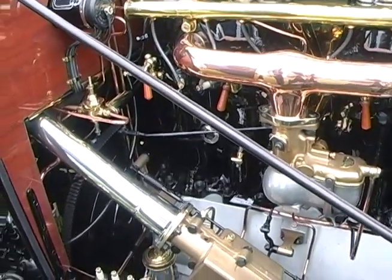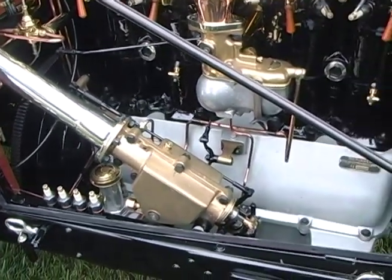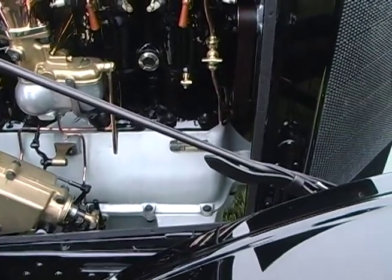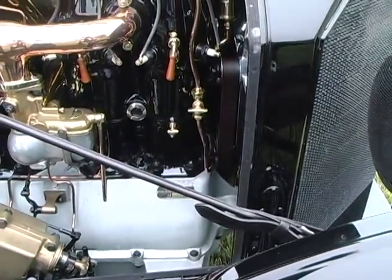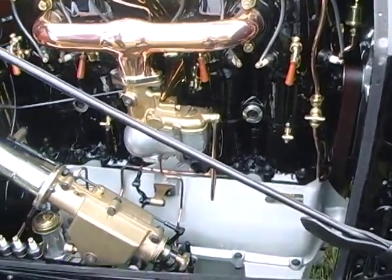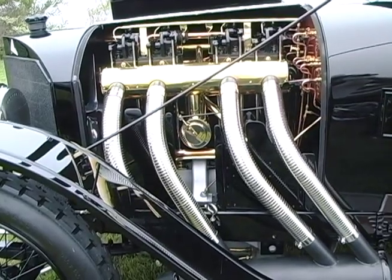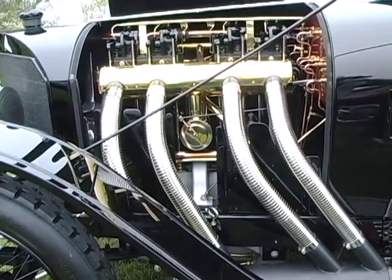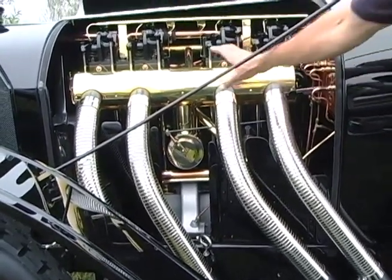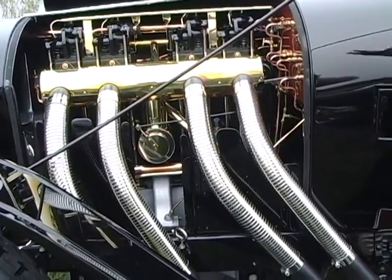It has a battery and a magneto ignition. Car uses a lot of gas. It probably gets less than 10 miles to the gallon. A very torquey engine. Under the proper conditions, it would probably do close to 100 miles an hour. And for 1913, it was considered the fastest car in the world in its day. On this side, you have the outside open exhaust. This brass mechanism you're looking at here is a dashboard control that takes hot air from around the exhaust and sends it over to the carburetor for cold weather operation.